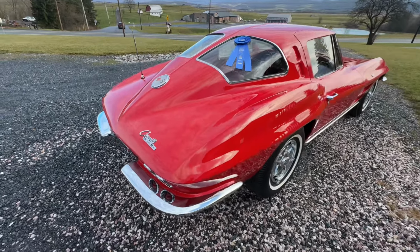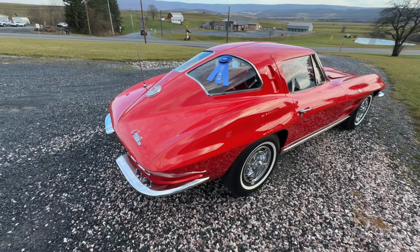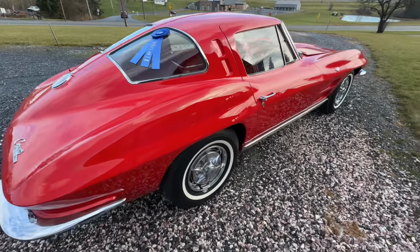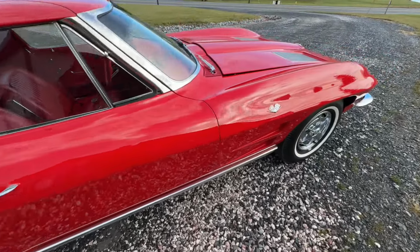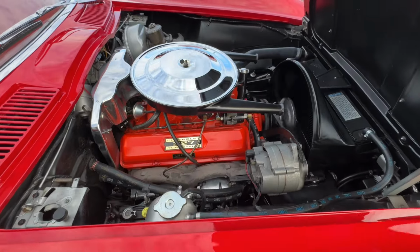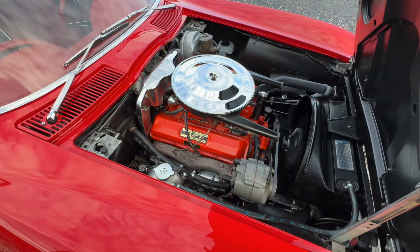Red 63 split window, body off restored, NCRS Top Flight, 97.7 it scored. Engine runs smooth.